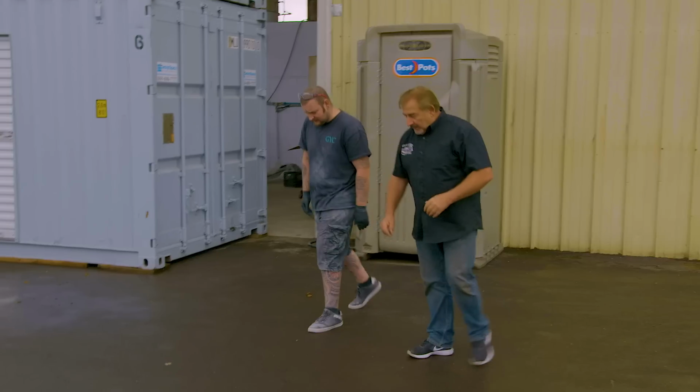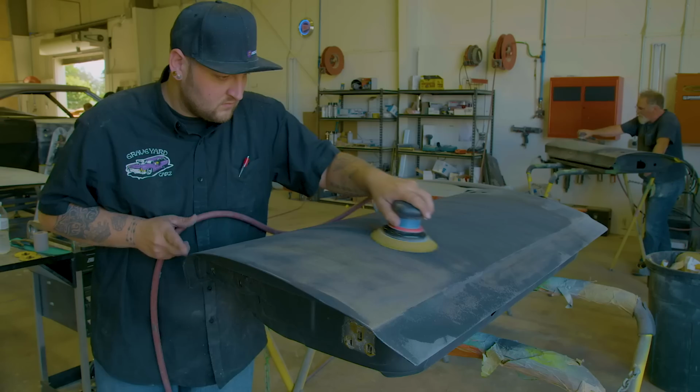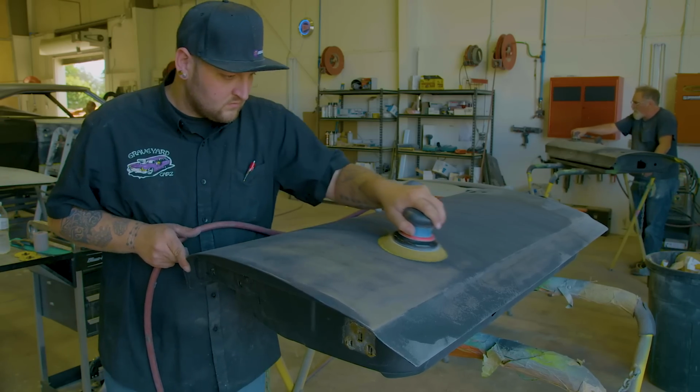I ran and grabbed Josh. He's one of our new body men here. He's doing most of the filler work, the plastic repairs, so smoothing out the panels. Built him a nice little room out back.